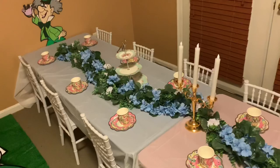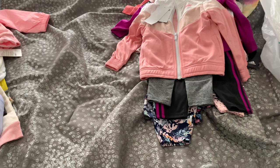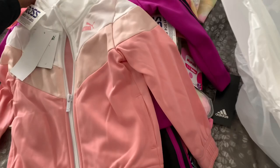Really cute. Hey y'all, happy Saturday. Today is January the 15th. It's my niece's first birthday, and I wanted to show you what I grabbed from the stores today for her birthday. I went to Burlington, Ross, and Marshall's, and right now Marshall's is having their end of the year clearance event where everything is marked down with the yellow tag clearance, and it is amazing.